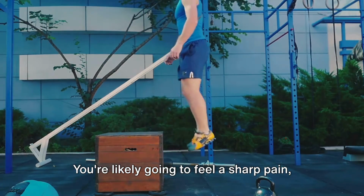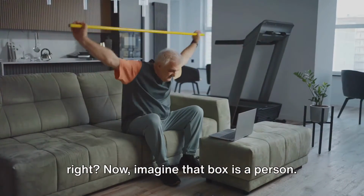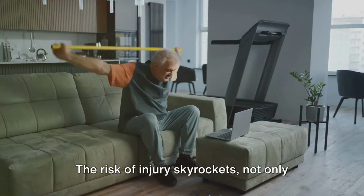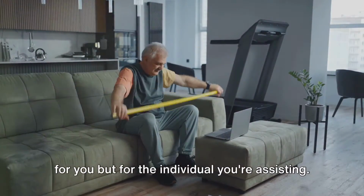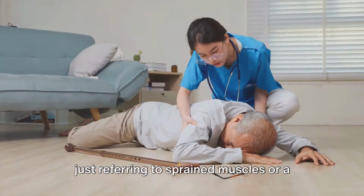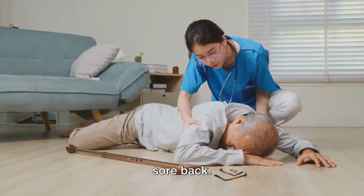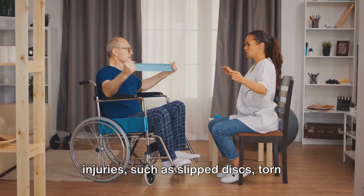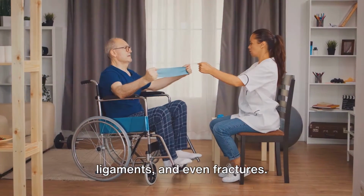You're likely going to feel a sharp pain, right? Now, imagine that box is a person. The risk of injury skyrockets, not only for you, but for the individual you're assisting. When we talk about injuries, we're not just referring to sprained muscles or a sore back. We're talking about serious, long-term injuries, such as slipped discs, torn ligaments, and even fractures.